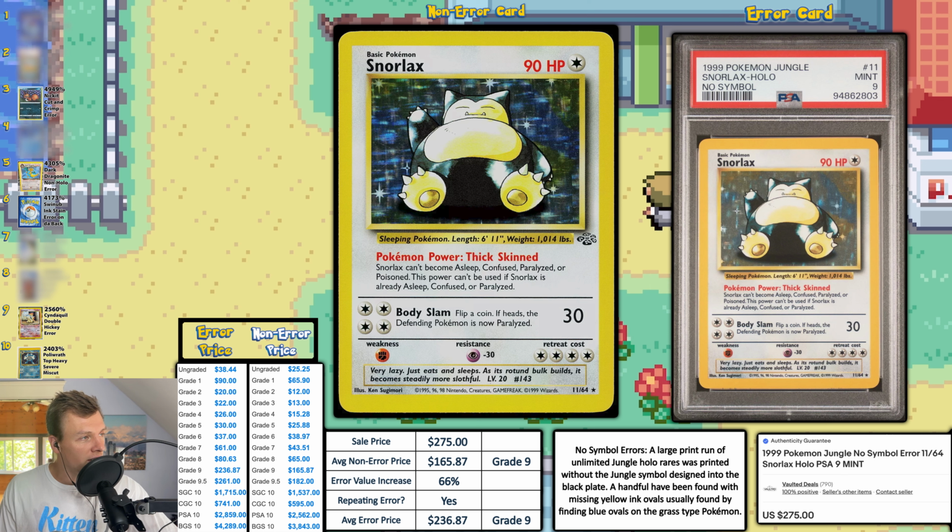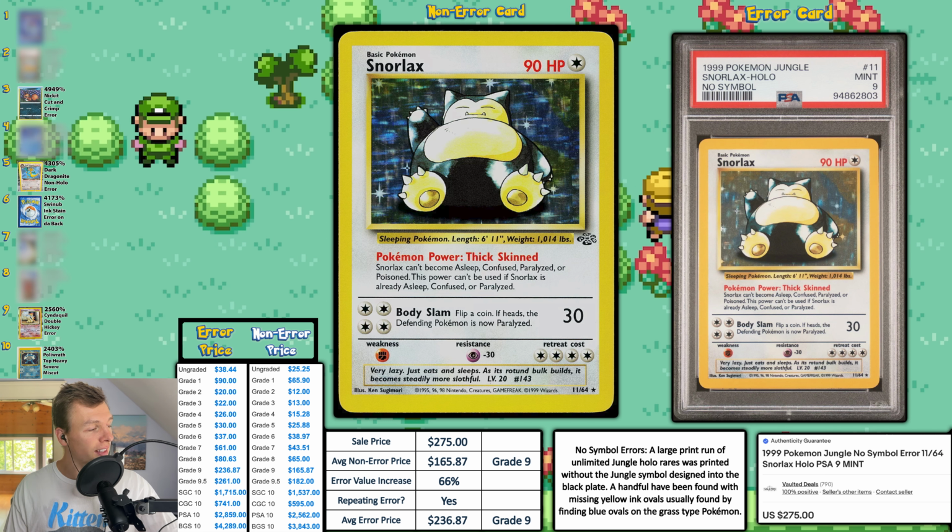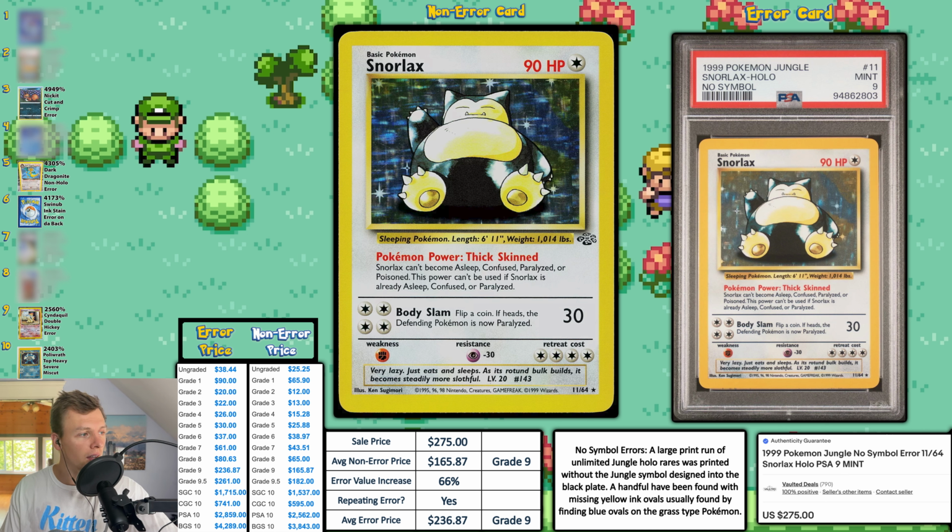One thing Price Charting does do right is they show no symbol errors. So it's kind of fun. Once you look, if you are an actual nerd for Pokemon cards, look at the different numbers and see how it kind of changes from grade to grade for each of them, because they have ones populating each, which is very interesting. So yeah, EVI is about right for this, 66% for a no symbol error. And this Pokemon card sold for $275 this week.